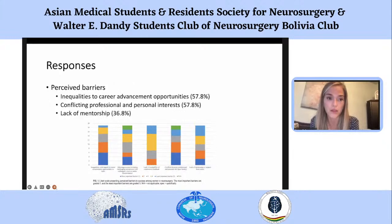And perceived barriers were inequalities in career advancement opportunities. So having more advancement opportunities for promotion, either in private practice or for elevating in terms of academic practice, more opportunities were provided for men with higher pay. Conflicting professional and personal interests.